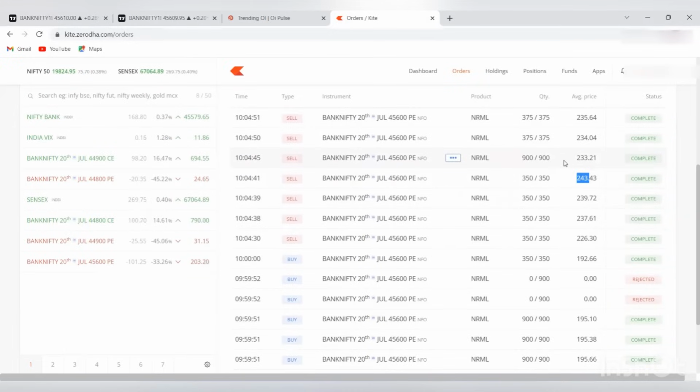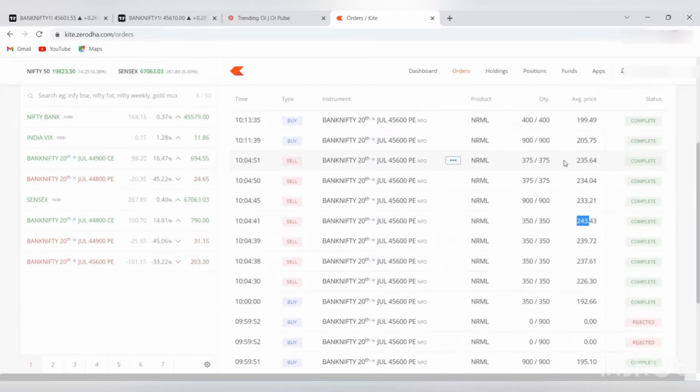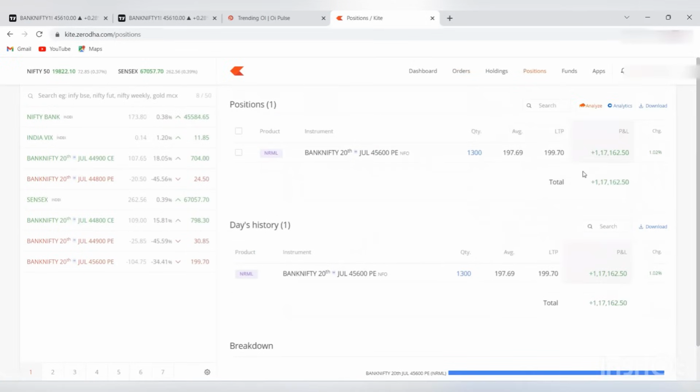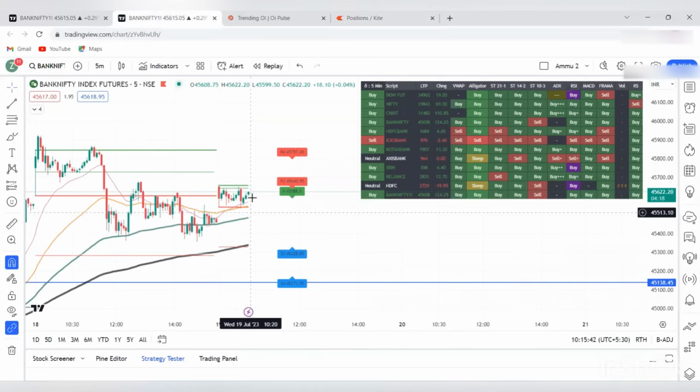So this is giving me actually the maximum juice out of it. But then again, 900 exited at 233 as it was coming down. From 243 it was coming down sharply, so I exited here and then added again at 205 and 199. Now the price is at 199. So let's see if we get a touch of this and again a small reversal to the 20 EMA.